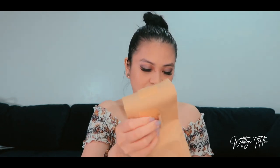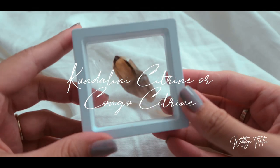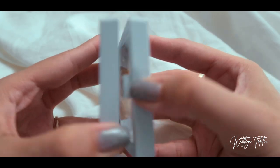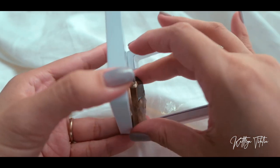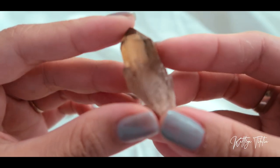Okay, we are down to our last one, two, three. Three pieces in paper and two boxes. Hello. This one is a Congo citrine, guys. This is so pretty. Oh, she's gorgeous. So this is what it looks like up close. I'm gonna try to take this out of the container for you guys. And I'll show you a close-up version of what it looks like.